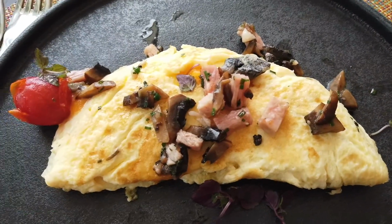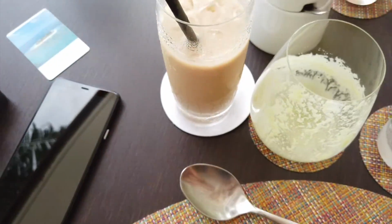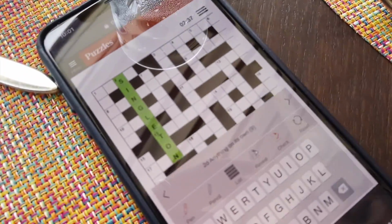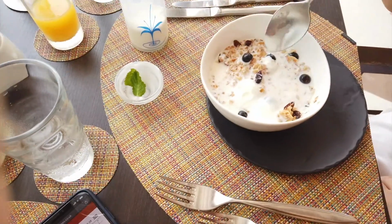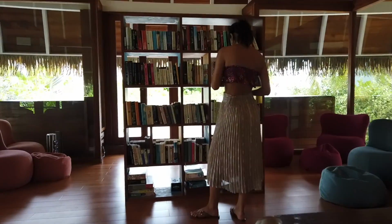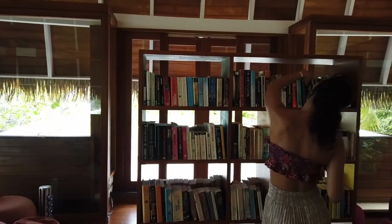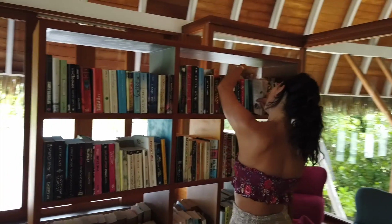Breakfast consists of an amazing looking omelette, a coffee. We're doing the puzzle as we always do at home anyway. We've done one word so far. And Sarah has granola. Classic Sarah. This is... Morning, how are you? Good, thank you. This is the library, which is Mecca for Sarah.